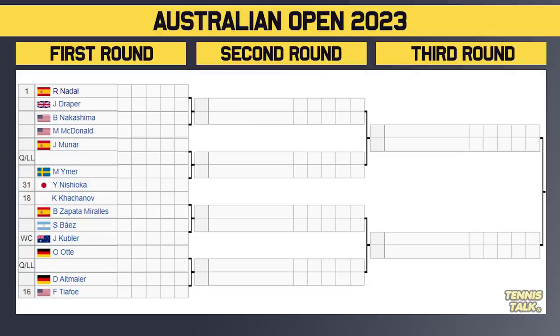Then we've got Munar taking on a qualifier. Winner of that match takes on either Ymer or Nishioka, the 31st seed, in the second round. Possible 31st versus first, Nishioka versus Nadal, third round. Then you've got Khachanov, the 18th seed, taking on Morales. Winner of that match takes on either Baez or Kubler, who's been in good form lately, in that second round.